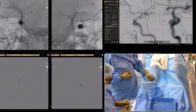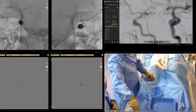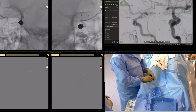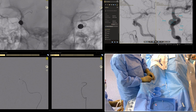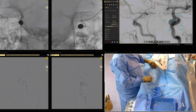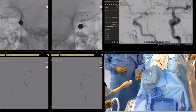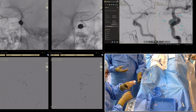Now it is Optima 3x8. And next will be Optima 2x6. The catheter is coming out. Okay. I think the next coil will be the finishing one.